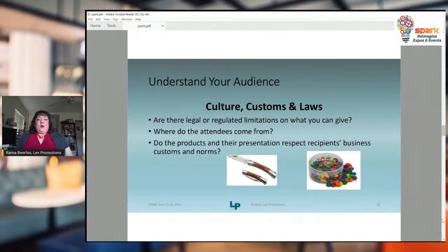Culture, customs, and laws are important and very tricky sometimes to find out. So what you need to know is, when you're giving out something, are there legal or regulated limitations on what you can give? The most extreme example I have of this is actually Singapore, where chewing gum is illegal, and you never want to be giving out chewing gum at a trade show in Singapore because anyone who's in possession of it is going to end up being lashed on their back. So just really sometimes very outlandish things like that.